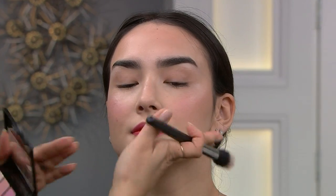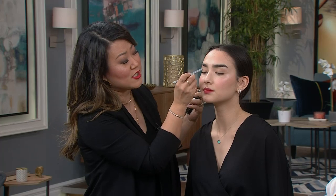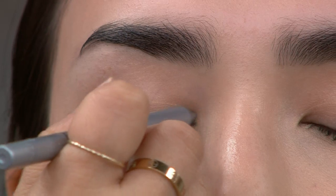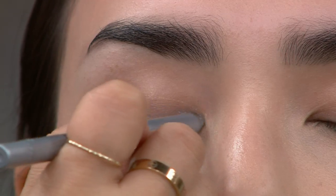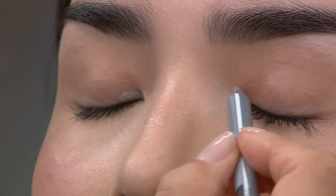And what I'm doing now, I'm kind of working my way up. But I'm doing a little bit of the same blush through the cheeks. And again, blush just makes everyone look younger, fresher, and healthier. Little touch of color. Yeah. And now I'm finishing off the eye with a silver gel pencil. And this is really what popped on the runway. And I'm just doing that in the inner corners of the eye.